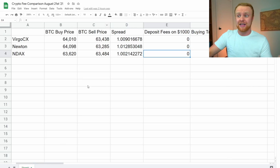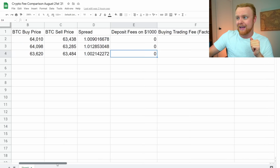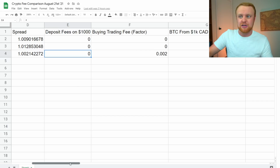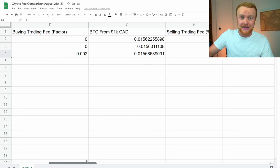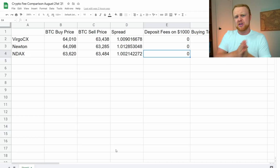First thing is I calculate the spread, the sort of difference between the buy and sell prices on the platform, and I compare how much Bitcoin we'd actually get if we put in $1,000 and invested that in Bitcoin, especially based on the trading fees for that platform. And then if we were to sell it and take out our Canadian dollars, how many Canadian dollars would we be left with at the end? And let me show you the results here.